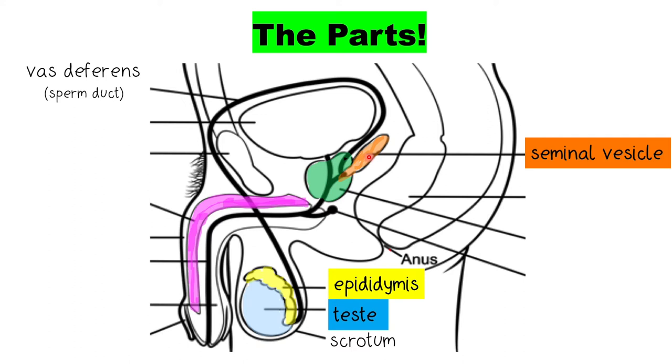And why it does this is, think about what a sperm does. It goes on this very long journey to get to the vagina and then it's going to swim like crazy to try and meet an egg. Now, sperm have tails, as you know, and these tails need energy to move. They need ATP. So in order to power them, the seminal vesicle will provide a fluid which is rich in simple sugars. So in other words, food for the journey. It's packing a lunch. So that's the job of the seminal vesicle.